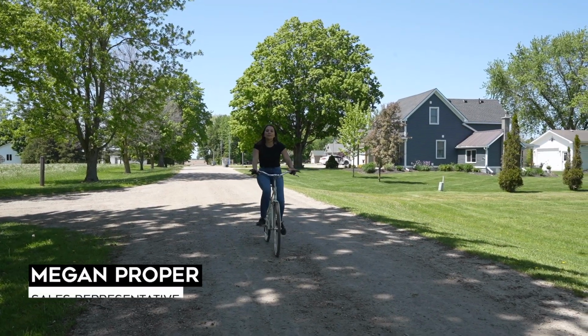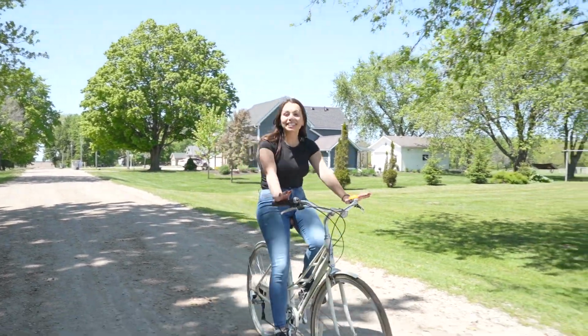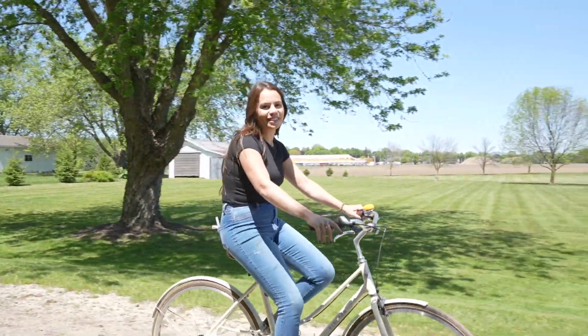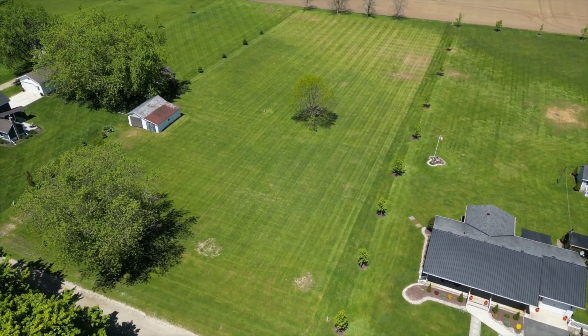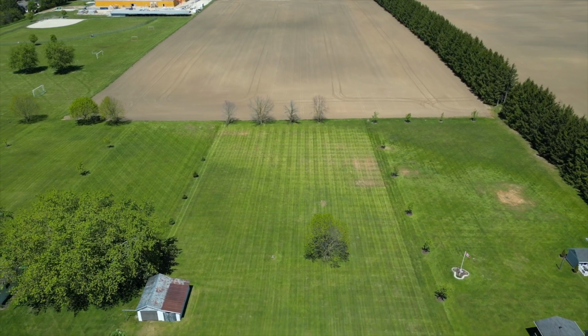Hi, I'm Megan Proper with Coldwell Banker Dawn Flight Realty, and I'm just biking by my newest listing at 42690 Graham Road in Huron East, just outside of Brussels. This lot is massive, flat, and backs onto open farmland. It is plenty big to have it all. The house, shop, deck, fire pit, you name it.